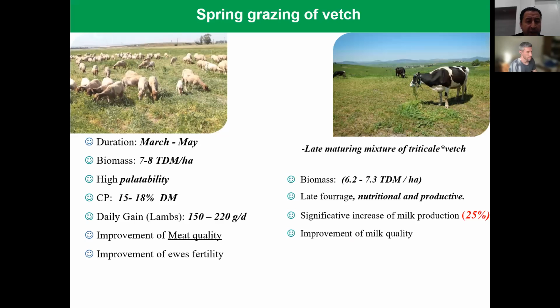First for summer grazing, and for this one, this showed that it was very effective for the growth of the animals. It was 150 to 220 grams per day in daily gain, and it improved the quality of the meat and also the lamb.